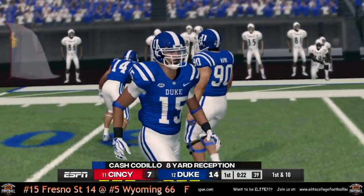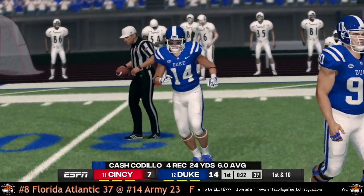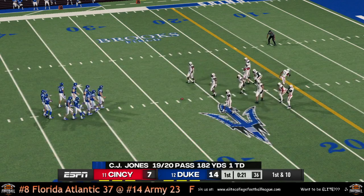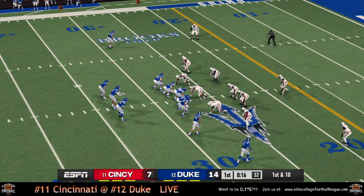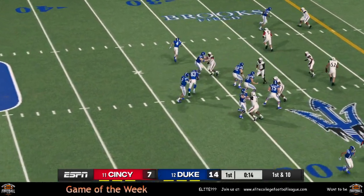Wide open Cadillo for 8 yards. Brings up first and 10 for Duke again. Yeah, they're just driving the field.